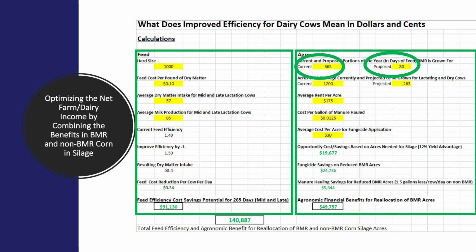Again, if we can go from 1,200 down to 263, that's that many fewer acres we have to spray with fungicide. That's another $25,000 that can be a positive net income for this operation. And then because cows are eating less feed, like we showed on the other side, going from 57 pounds down to 53.4, we're going to have less manure to haul. So another $5,300 for a total of almost $50,000. So in this example, we have the potential of moving from all BMR to 80 days worth of BMR to a $140,000 net income benefit based on feed savings, maintaining milk production, and having that agronomic savings on the other side.